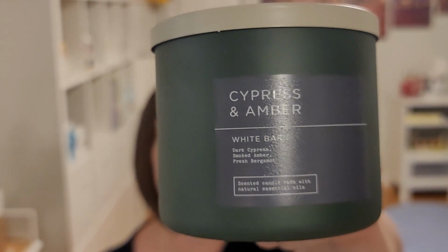Next is Cypress and Amber from Bath and Body Works, and this is Dark Cypress, Smoked Amber, and Fresh Bergamot. And yeah, I've had this one a little bit longer, I think. Yeah, this was poured like mid last year. I was kind of waiting until it was a little cooler, because to me it's kind of one of those warm, cozy scents, and I can barely even smell it in the lid. Usually, also in the crock, you can still smell it in the lid. I can barely smell it there, but it was a nice, warm, cozy, slightly masculine, a little bit. Worth a shot, I think, if you see that scent.